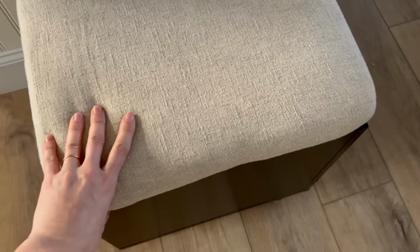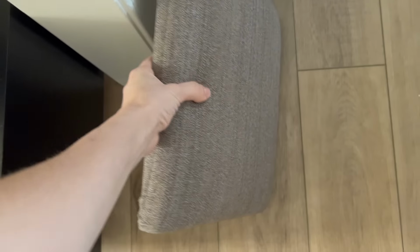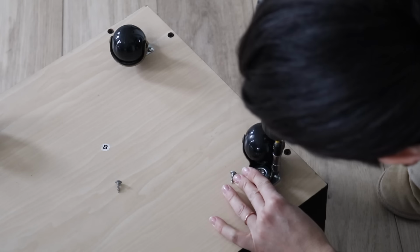It is nice and neutral, but I'm still not crazy about the way that looks. So, I mean, it's okay, but I think that I actually like the fabric from this one better that I reupholstered previously. And then take this one here and place it on top because I think that just goes with the vibe a little bit better. Yeah, that's definitely more what I had in mind. And then when the wheels come in, I think it'll just be the perfect addition.